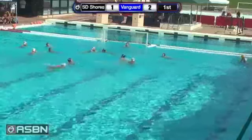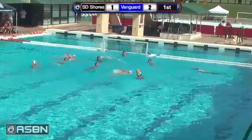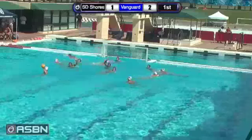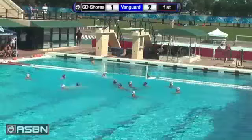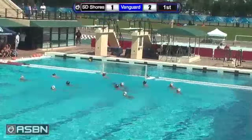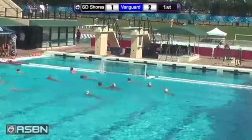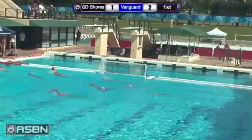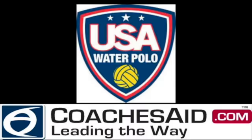Yeah, exclusion. Count that against Monotonis. That'll be his first. Power play here for San Diego Shores. 4 seconds to go. Quick try, saved out, but that'll bring an end to the first period. So after one, Vanguard is ahead of San Diego Shores in this 16U final, 2-1. We're back after this on CoachesAid.com.